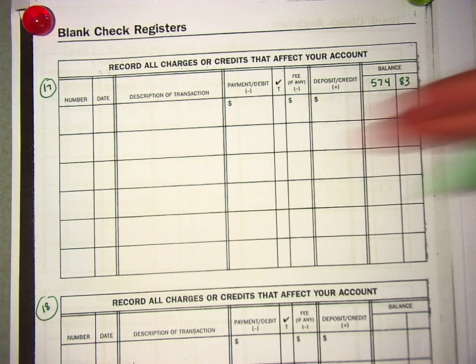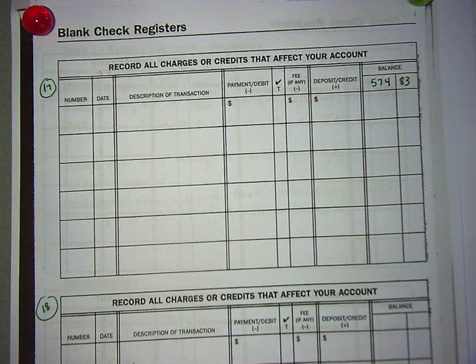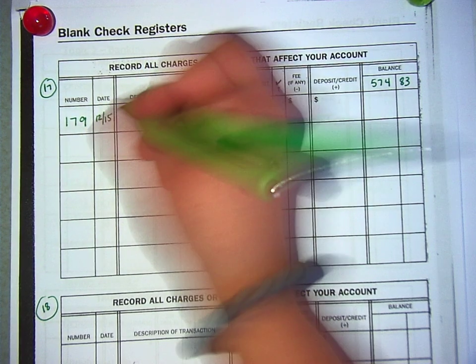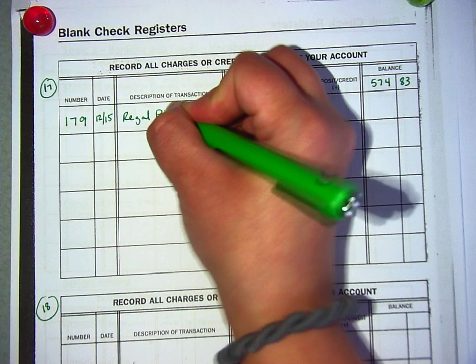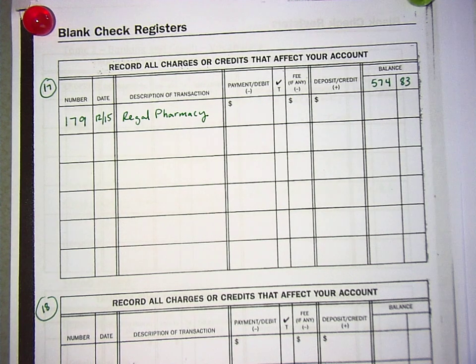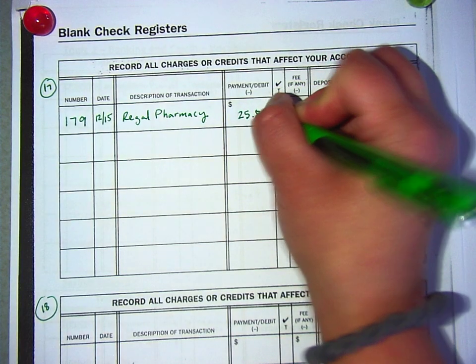And then each line is a different transaction where either money goes into your account or comes out of your account. The first one is check number 179. That goes right here, 179. Looks like it was December 15th, so I'm going to write 12/15 right there. To Regal Pharmacy. Now, if I write a check, does that mean that it's coming out of my account or going into my account? Out. So I'm going to put it under the payment section, which is $25.85.